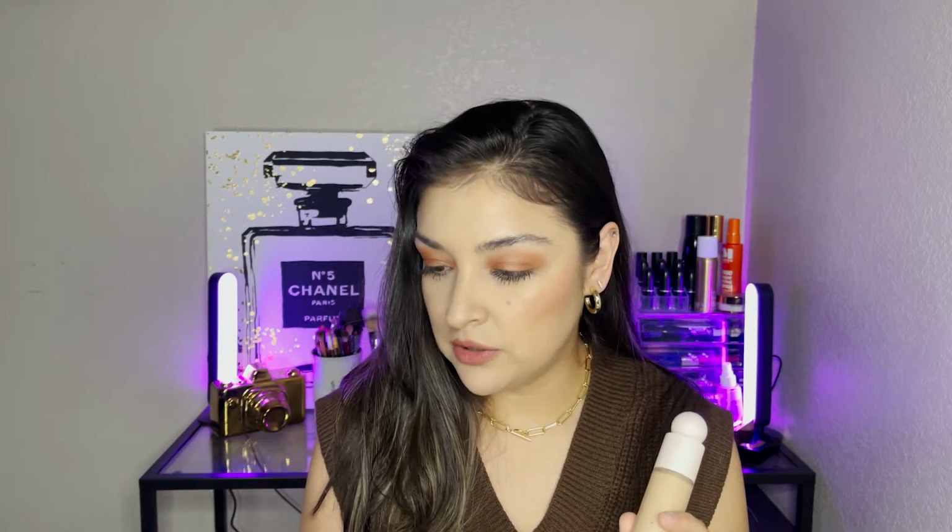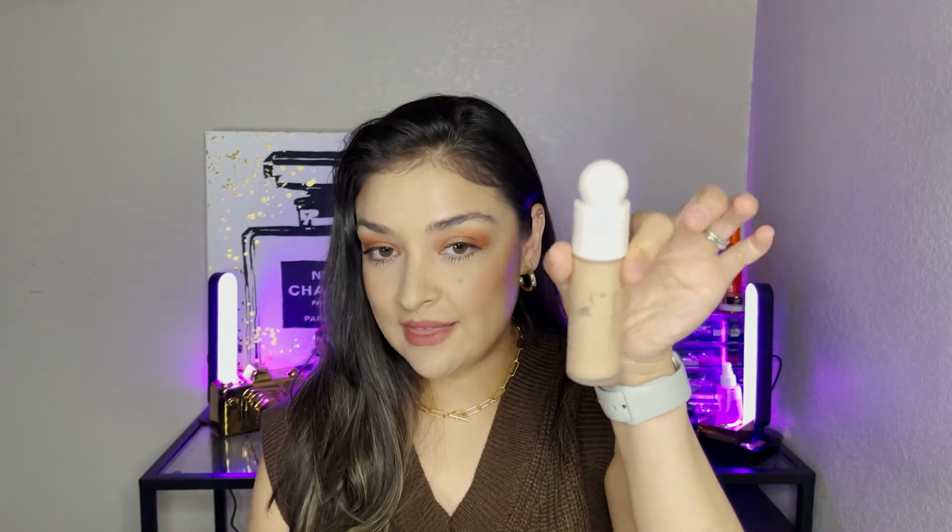Now for foundation, if I am going to be wearing a pretty medium to full coverage foundation, I really love the Rare Beauty, what is this called again? The Soft Focus Liquid Touch Foundation. This is in the shade 180W. By the way, I wear this one in medium 2, shade 7. The reason why I really like this foundation is because I like how much coverage it gives you and really makes your skin look really nice and flawless.